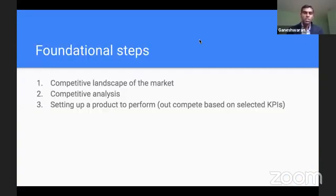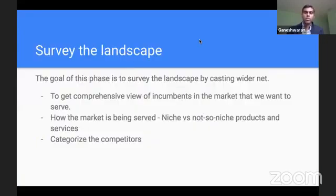So first, we are going to start with the competitive landscape of the market, and then spend some time on the competitive analysis. Then we will focus on the real question of how to make the product succeed. So that's how I have arranged the slides. Let's spend some time on the competitive landscape.